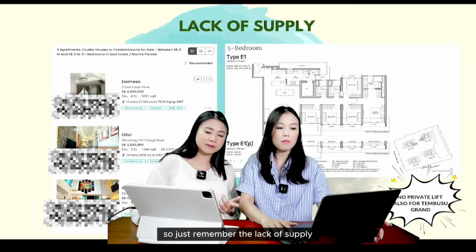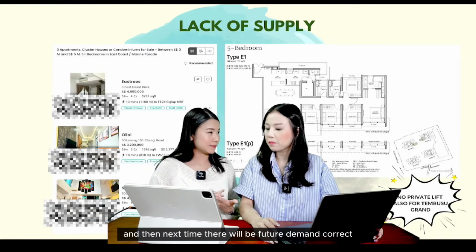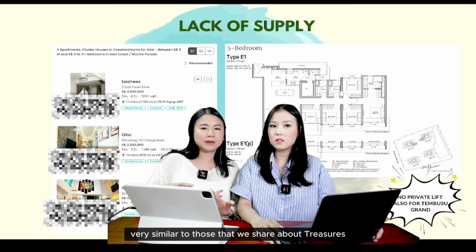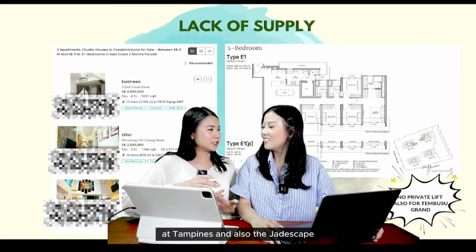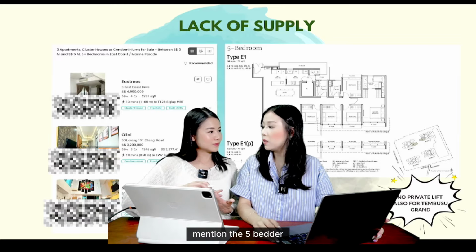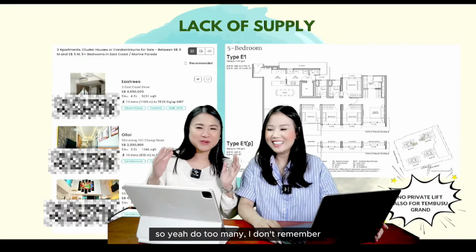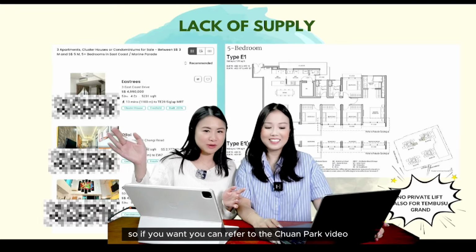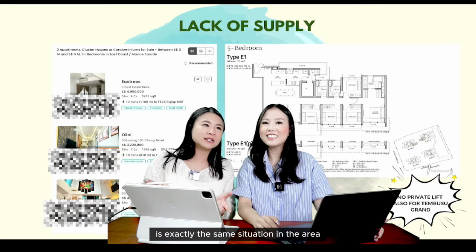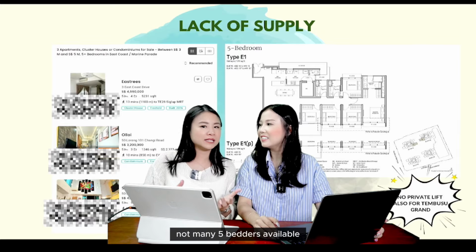Correct. So just remember lack of supply, and next time there will be future demand. Very similar to what we shared about Treasure at Tampines, and also Jadescape, which is another video. We also mentioned the 5-bedder in Chuan Park in the Chuan Park video. There are too many, I don't remember already. So if you want, you can refer to the Chuan Park video. It's exactly the same situation. Generally, in most districts, not many 5-bedders are available.